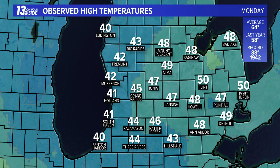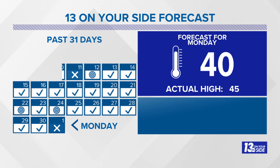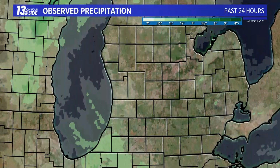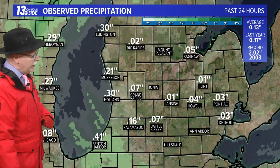Temperatures this afternoon, low and mid 40s, a little bit cooler at the lakeshore. 45 here in Grand Rapids. We only predicted 40 from last night. Not within 3 degrees of our forecast high, so the first time in 20 days we were not on target. We did get about a quarter of an inch of rain, especially along the lake, or 7/100 of an inch with a trace of snow. Here in West Michigan, there's a better chance for snow up north.